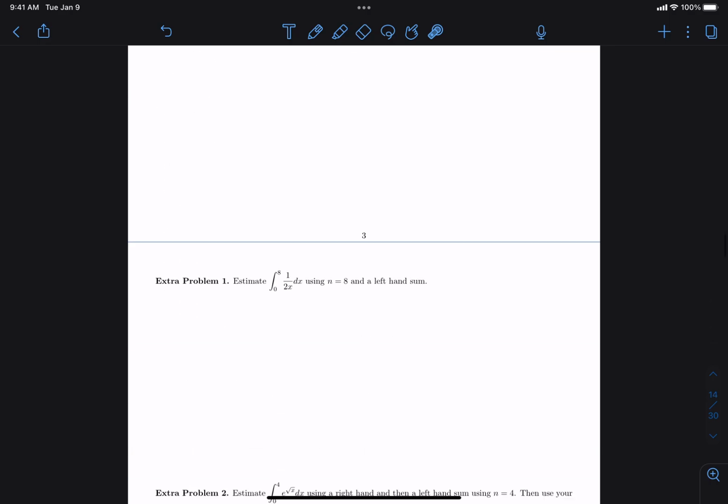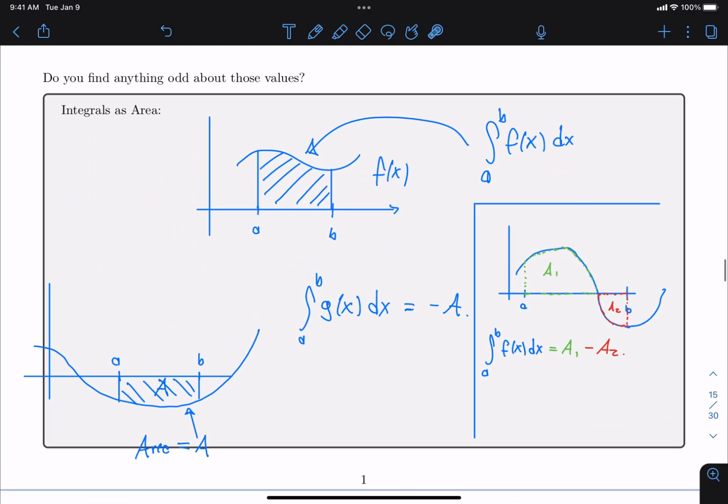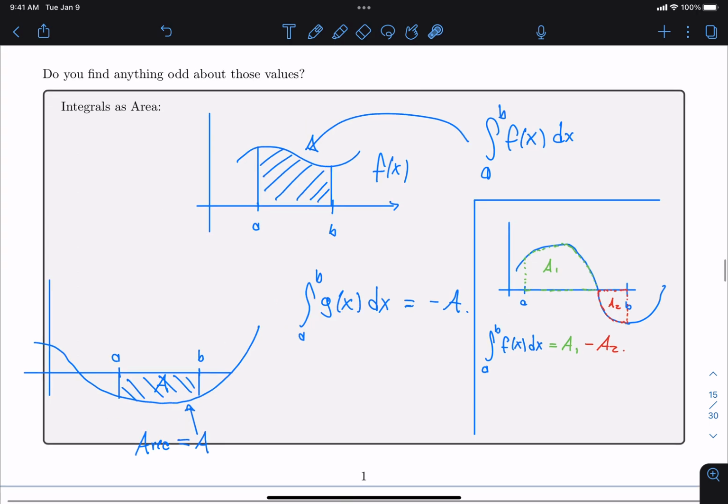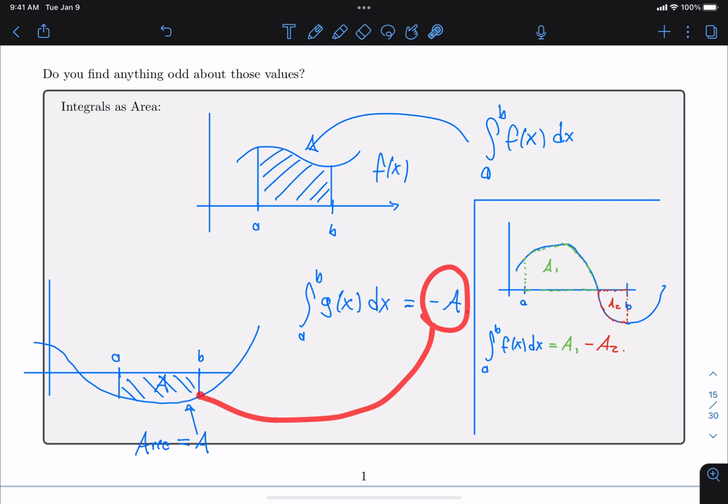But before we do that, we also learned about integrals as area, and we always talk about, well, it's the area under the curve. Well, what if the function is beneath the x-axis? Well, then we take the integral to be whatever is the negative of that area. So area which is above the x-axis, we count in a positive way, and area which is beneath the x-axis is counted in a negative way.